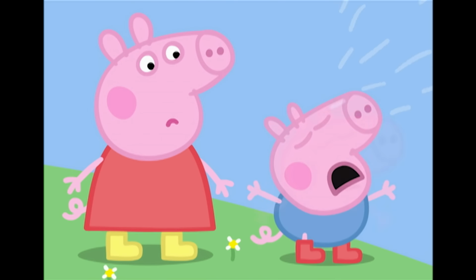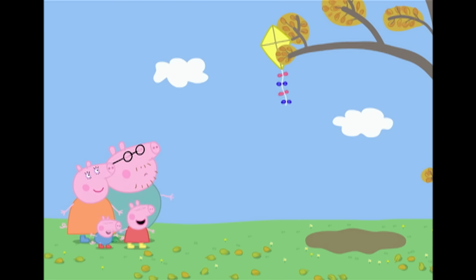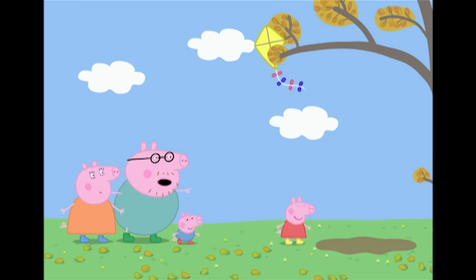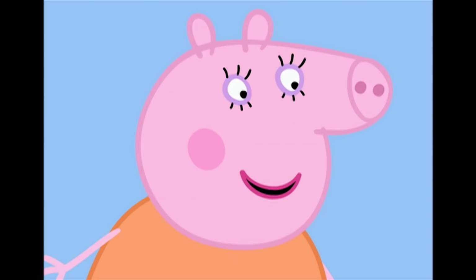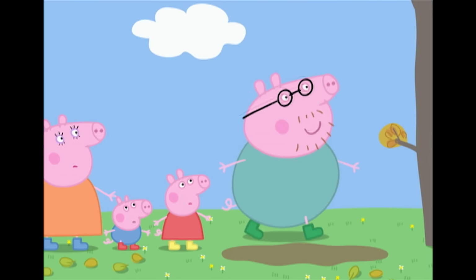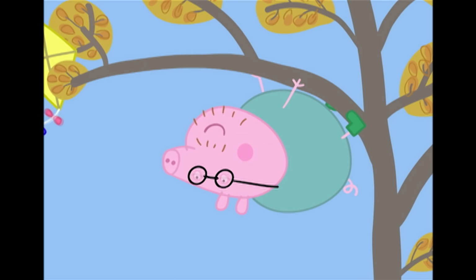Oh. Don't worry, George. Daddy will get the kite down. Hooray! Yes. Careful! There's a big muddy puddle. Peppa and George love to jump in muddy puddles. Can we jump in the puddle? Please? No, I don't want you covered in mud. Oh. Stand back, children. Please be careful, Daddy Pig. I know what I'm doing.